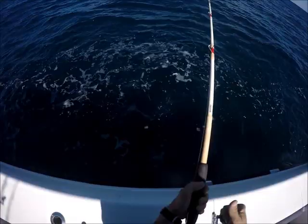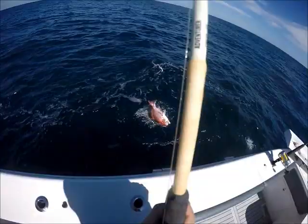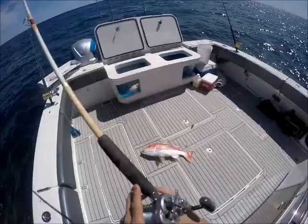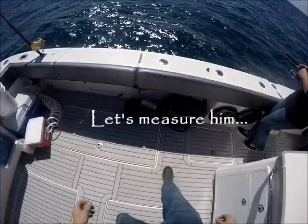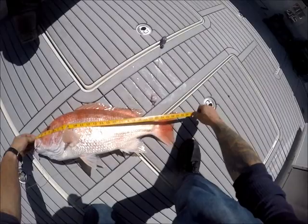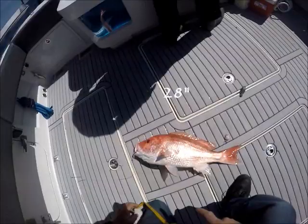Big red snapper, looks like. Yeah, big red snapper. That's a good one there. Holy snipes. He's probably 30. That'd be a really nice fish if he were legal. 28 inch snapper, nice.